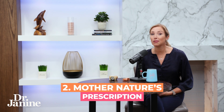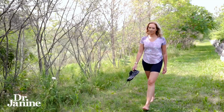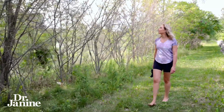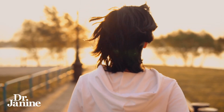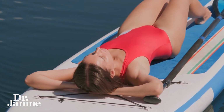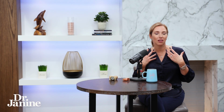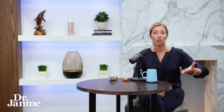Number 2 is to follow Mother Nature's prescription. So what does that mean? That means grounding. So getting outside with your bare feet on the earth, having early morning sunlight exposure, and also sunlight exposure around noontime and in the evening is going to go a long way to actually helping your thyroid, and trying to expose your thyroid to that natural sunlight has a healing effect because of the different rays of sunlight from the sun, and the infrared, the near infrared, and the infrared and the UV as well.